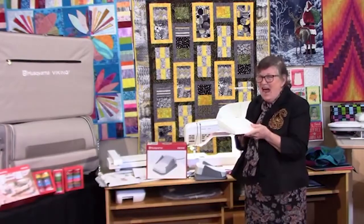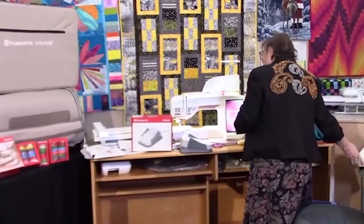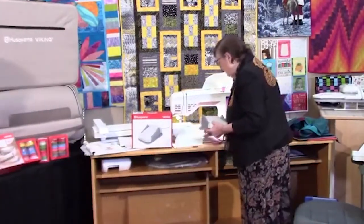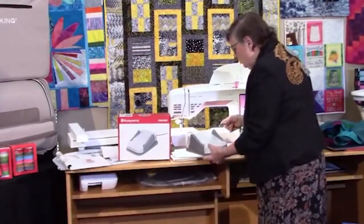But now, as an accessory, we have what's called a multi-function foot control. And this is it. Obviously, it goes on the floor, but I'm going to leave it up here because I'm going to put some fabric under here. Oh, there is fabric under there. And I want to show you how this works.